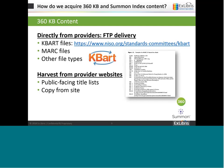When a title list conforms to KBART standards, we know that the title list will contain exactly the information we need to create quality collections in our knowledge base. ProQuest has played an active role in developing the KBART standards, and our colleague Ben Johnson is a member of the KBART Standing Committee. As a provider relations manager, I encourage my team to talk to providers about integrating KBART standards into their title lists. When KBART files are not available, the KB team can use MARC records or other types of files, but they may need to work with the provider to ensure that all of the necessary metadata is represented.